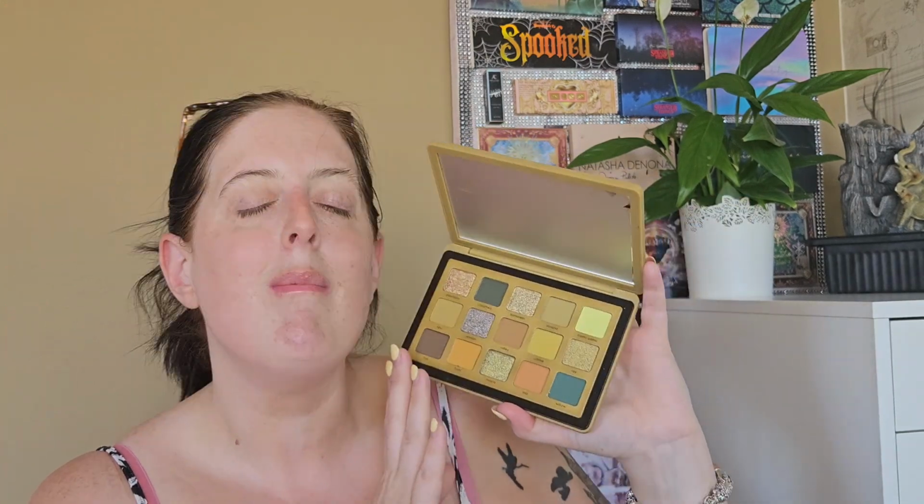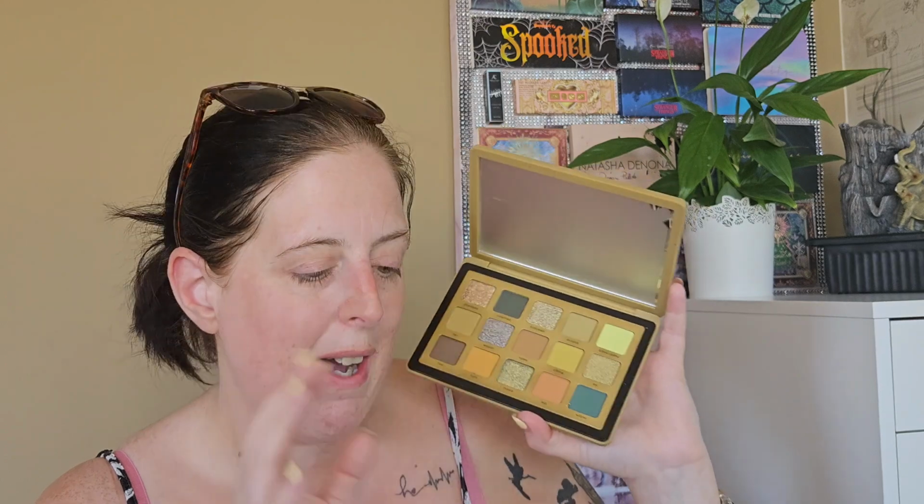But today she's having her highlight, she's having her moment, and we are going to create a look together. It's going to be a green look, let's just face facts. Let's dive in and show you some swatches and close-ups of the palette. I always do them outside in natural light when it's sunny, so we will go and do that, and then we'll dive in and create an eye look together.